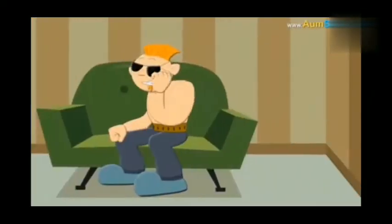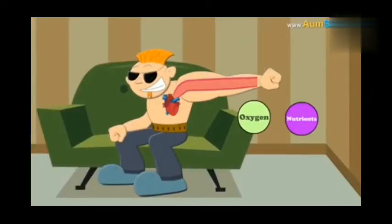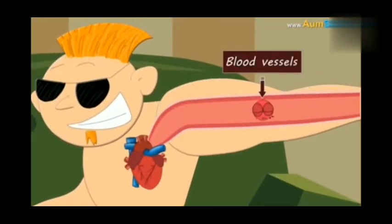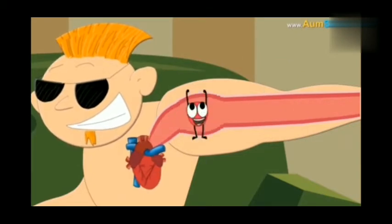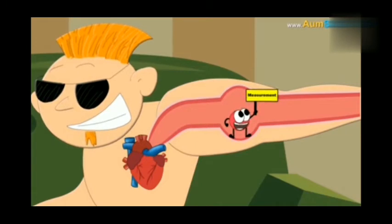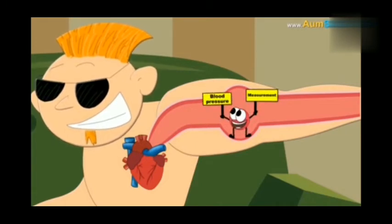Now, in order to deliver oxygen and nutrients to each and every cell of our body, our heart pushes blood through tubes called blood vessels. As the blood moves, it exerts force on the vessel's walls. The measurement of this force of blood on the walls is called blood pressure.